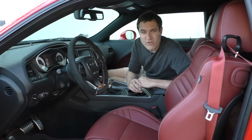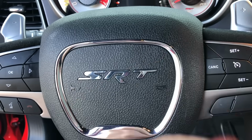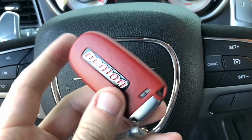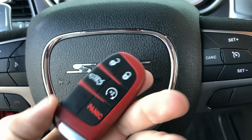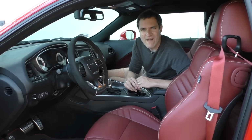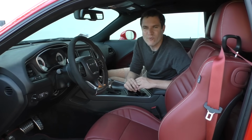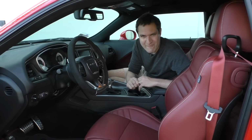And this might be a good time to talk about the keys. Now, when you buy this car, it's delivered with 3 keys. 2 are red and 1 is black. Now, the 2 red keys give you access to the full complement of horsepower, 808 or 840 if you do that ECU flash. The black key? Well, that restrains the car to a mere 500 horsepower. What a crazy vehicle this must be for the restrained version to have only 500 horsepower.